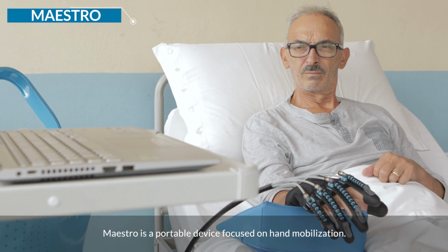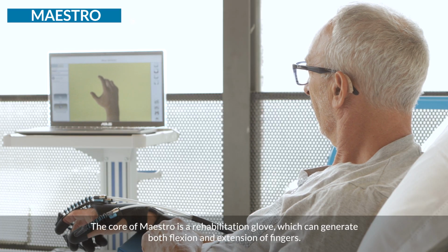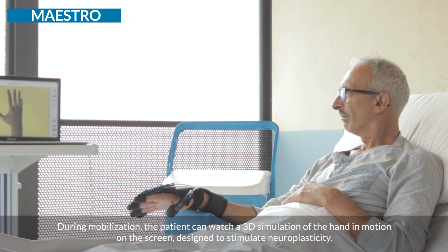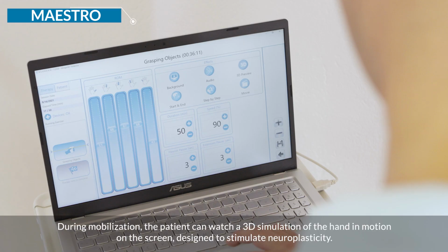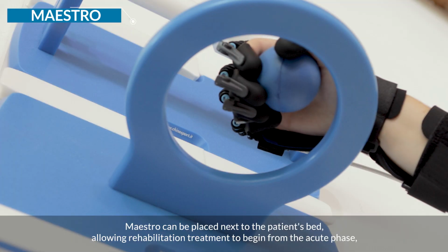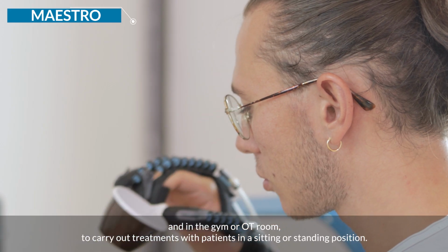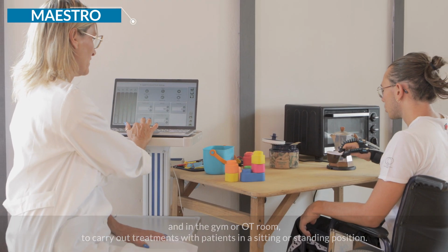Maestro is a portable device focused on hand mobilization. The core of Maestro is a rehabilitation glove which can generate both flexion and extension of fingers. During mobilization, the patient can watch a 3D simulation of the hand in motion on the screen, designed to stimulate neuroplasticity. Maestro can be placed next to the patient's bed, allowing rehabilitation treatment to begin from the acute phase, and in the gym or OT room to carry out treatments with patients in a sitting or standing position.